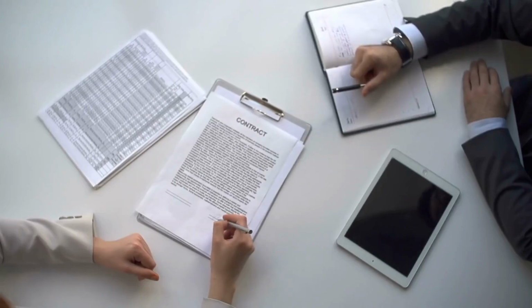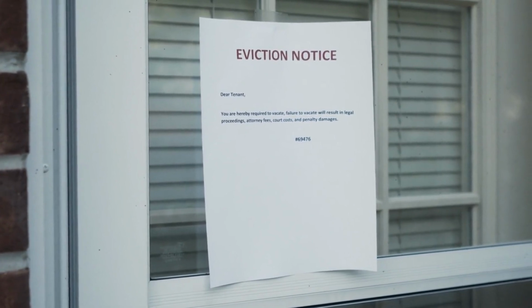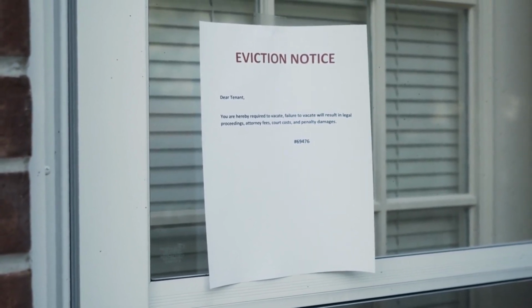4. Legal fees. In the unfortunate event that you need to evict a tenant or handle a dispute, legal fees can add up fast. Evictions can cost anywhere from a few hundred to a few thousand dollars, depending on where you live.